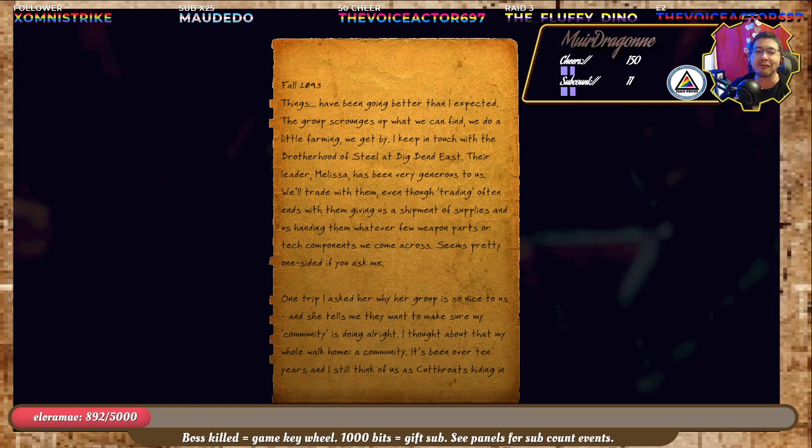Let's see, fall 2093. Things have been going better than I expected. The group scrounges up what we can find. We do a little farming. We get by. I keep in touch with the Brotherhood of Steel at Big Bend East. Their leader, Melissa, has been very generous to us. We'll trade with them, even though trading often ends with them giving us a shipment of supplies and us handing them whatever few weapon parts or tech components we come across.